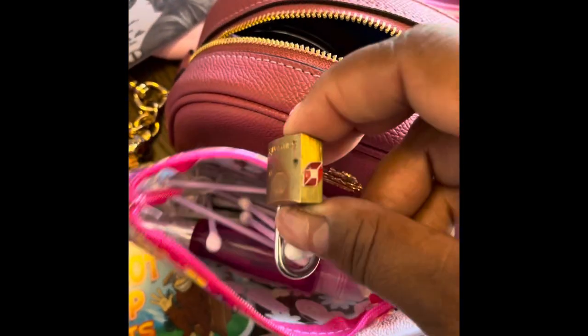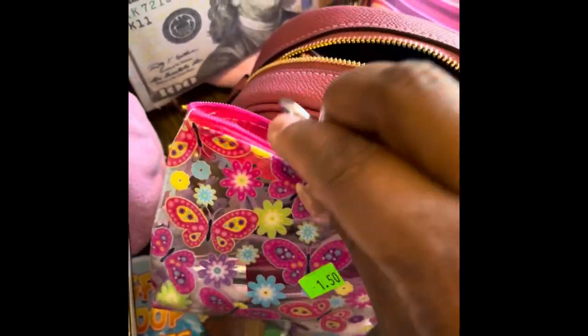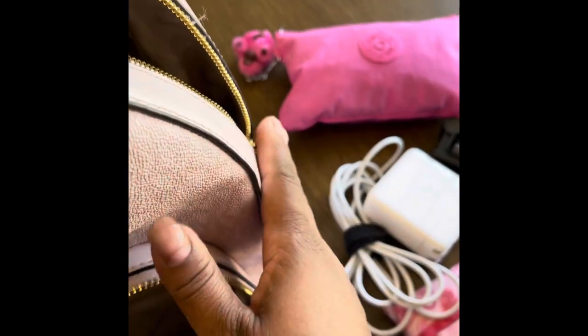And then I have a lock. When I travel, if I fall asleep or I know I'm about to go to sleep, I'll lock my backpack. So I'll just put this lock on here. But this Michael Kors has the single zipper. So this is one thing I don't like about it, is it has the single zipper going one way. And then that's it, I just got that.